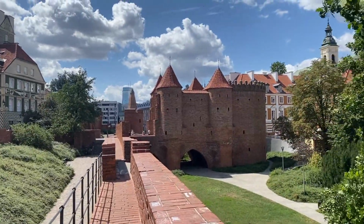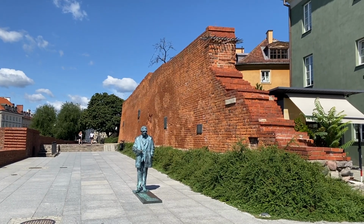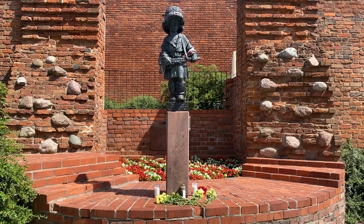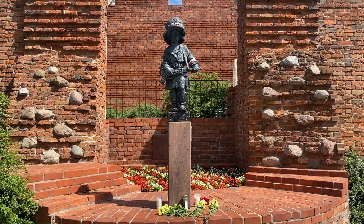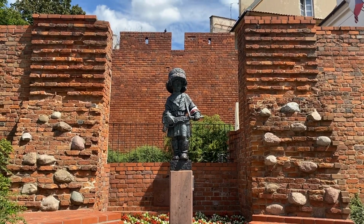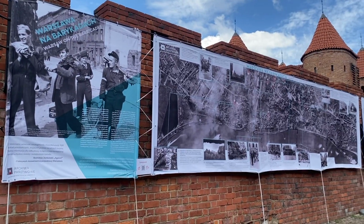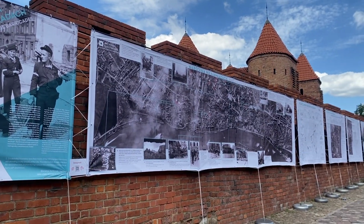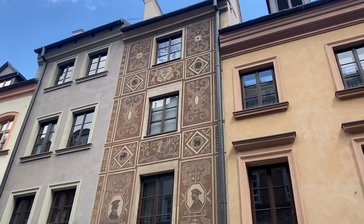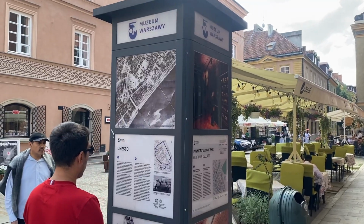You will find a number of statues and memorials along the city walls, with the most memorable for me being the Little Insurrectionist, a tribute to child soldiers who fought in the Warsaw Uprising, an event that I'll be learning a bit more about later in this itinerary. As you wander the streets, you'll find plenty of artistic decorations, buildings with interesting facades, and a sprinkling of information points that help you navigate the area.